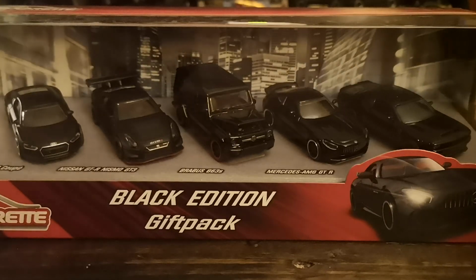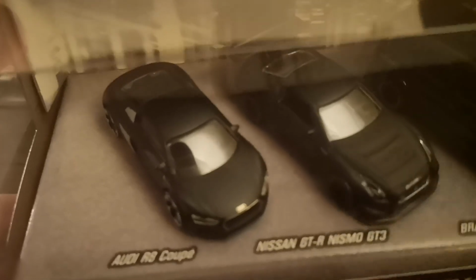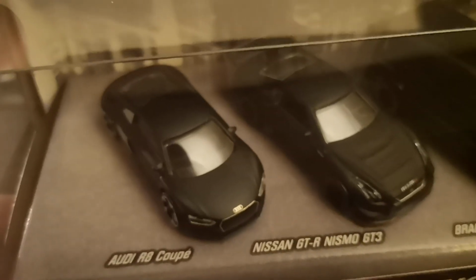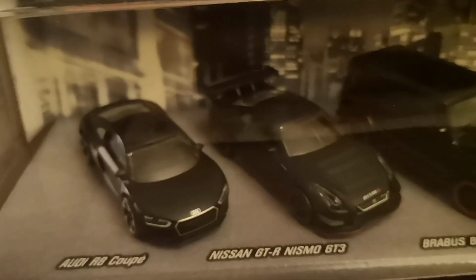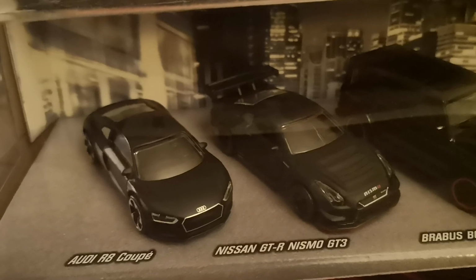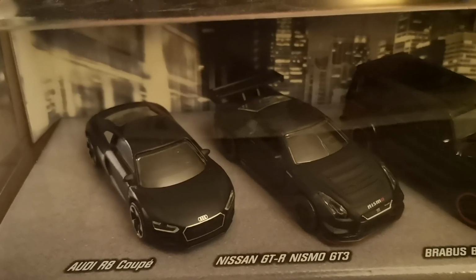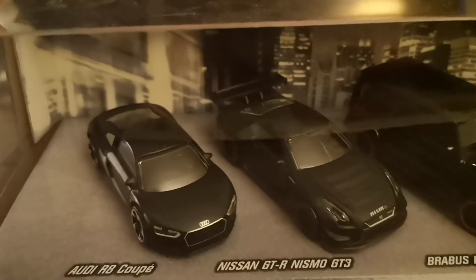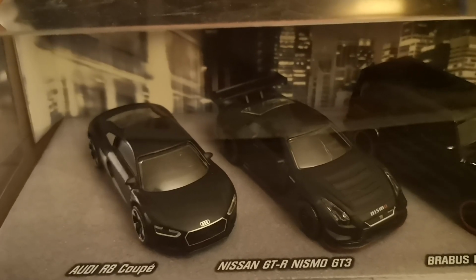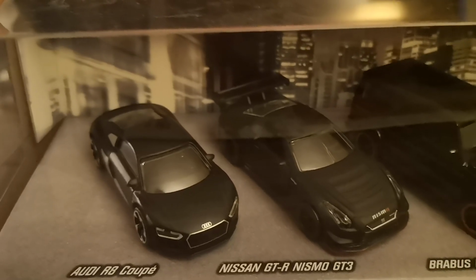And if we're talking about the contents, we'll check these out a little bit closer. So first, the first two here are both in matte black. We've got the R8 Coupe, so that's a casting that I do not have from Majorette. I do have Matchbox, I do have also Tomica, but this is my first. I don't think I have a Hot Wheels version, but I don't really like the Hot Wheels R8 anyways. That was released probably 15 years ago. It's a little bit disproportionate. That's too stubby, too short, the wheels are too big, and so on and so forth. It's just not very realistic.